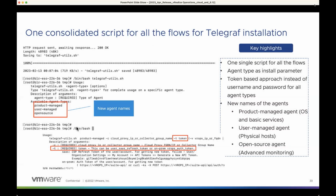Okay, so the first topic from my side is about Telegraf agent installation. As you know, Telegraf agent is used for application and virtual machine and different objects monitoring in Aria Operations. Currently, we have 3 flows for installing Telegraf agents, depending on the level of monitoring we want to achieve, and different use cases that our customers might have.